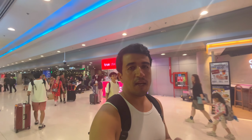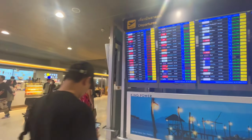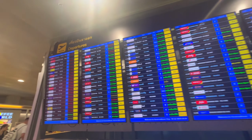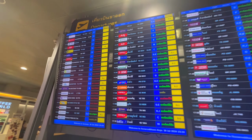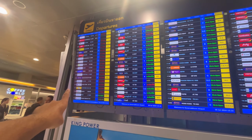Alright guys, here we are, arrived at Bangkok International Suvarnabhumi Airport. It was super easy. I didn't know about this very convenient train. I just spent like 80 baht to get from Asok to Suvarnabhumi International Airport. You can see the flights here, hundreds of international flights, and Suvarnabhumi Airport also offers domestic flights as well. I'm heading to Khon Kaen city.